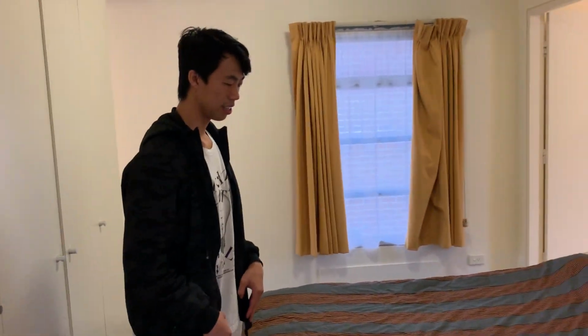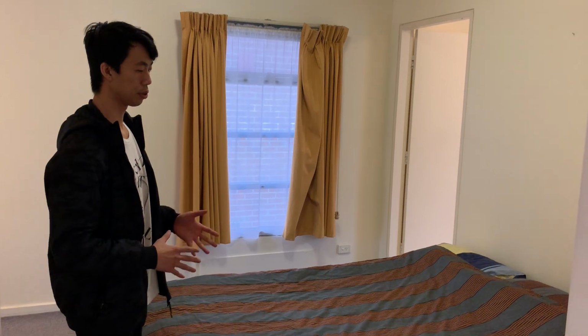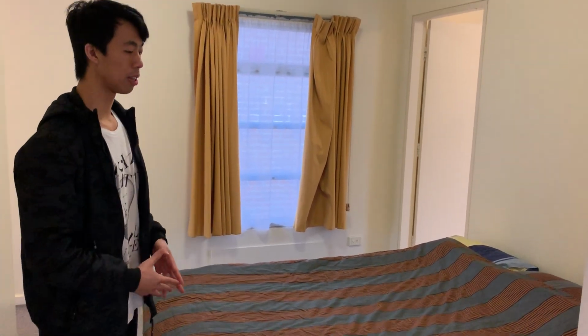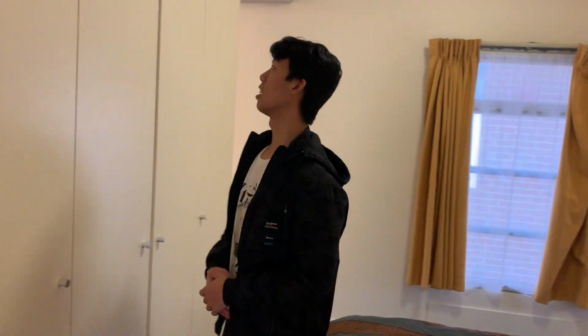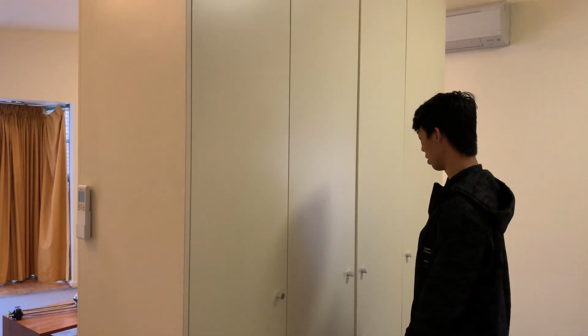So as you turn to the right, you get my bedroom. It's a double-sized bed, and you can purchase your linen pack from University College, or you can just come with your own, like myself. And over here, you get your own closet space. It's plenty of space for all my clothes, and it's great.